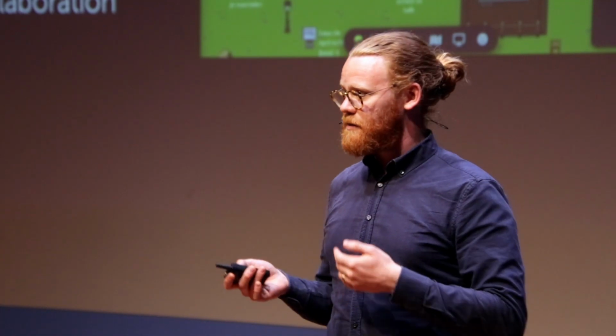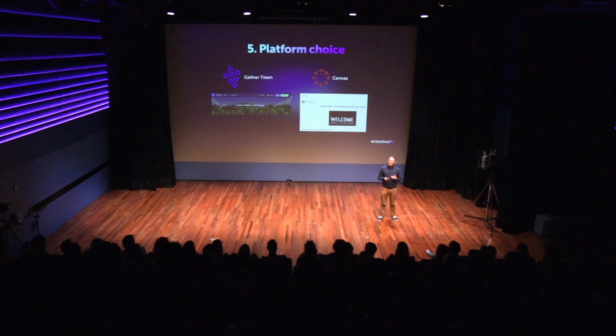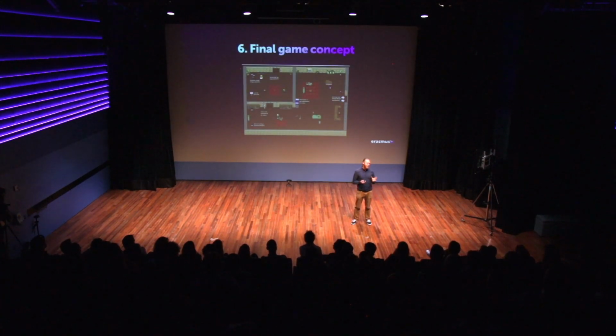And we found that we were really on the right track after doing all of this prototyping, except Minecraft had to go because it was too tech intense and not easy for non-gamers, whereas Gather offered a lot more options and much more ease of use. So we continued in Gather, and we decided to couple that with Canvas, of course, so that there was some familiarity for the students. And this is a little bit what came out of it.